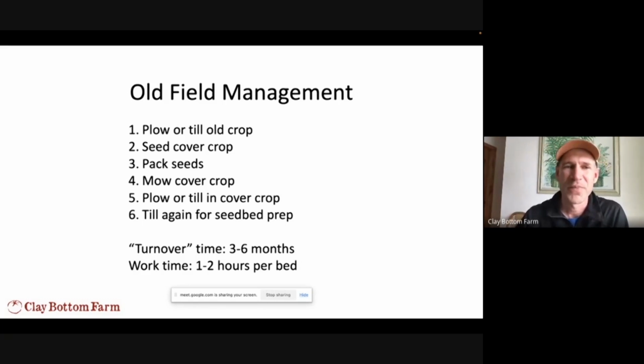And then you're going to need to pack in those seeds. You need to mow the cover crop after it's grown, and you'll need to plow or till in the cover crop, then probably till again for seed bed preparation. So you see, we have at least 6 passes, what we call field passes, of driving a tractor or walking over a plot of land before your cash crop seed goes in.